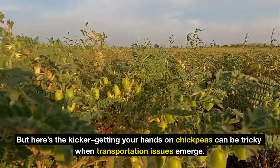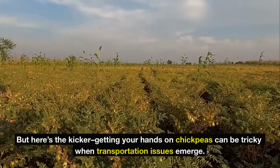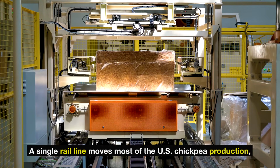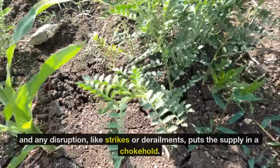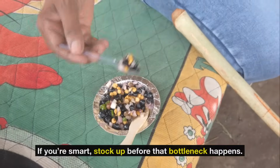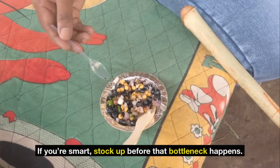But here's the kicker. Getting your hands on chickpeas can be tricky when transportation issues emerge. A single rail line moves most of the U.S. chickpea production, and any disruption, like strikes or derailments, puts the supply in a chokehold. If you're smart, stock up before that bottleneck happens.